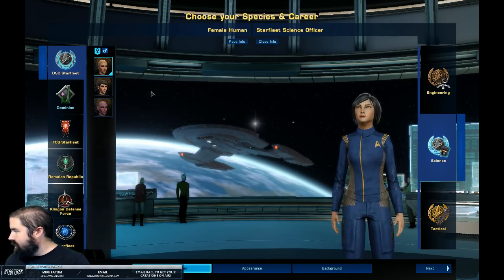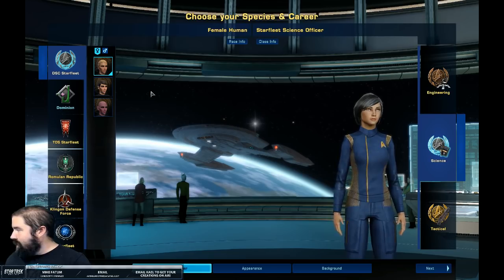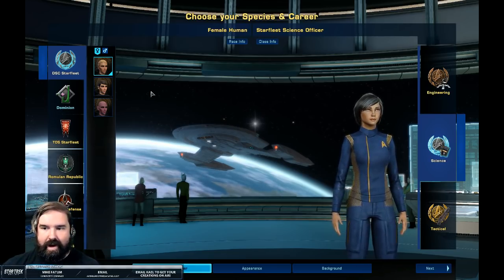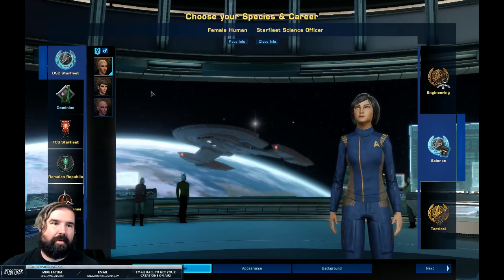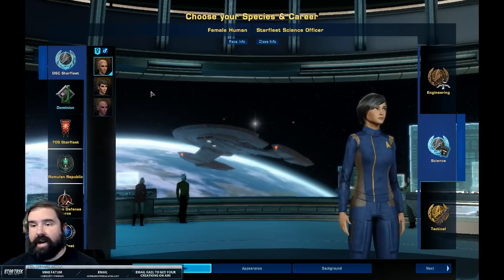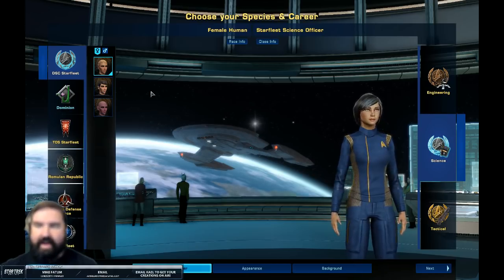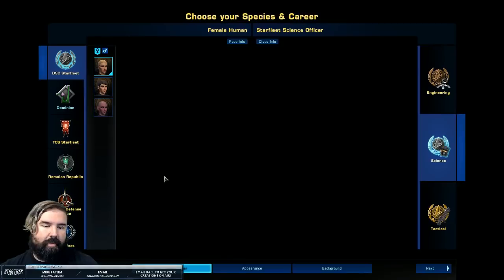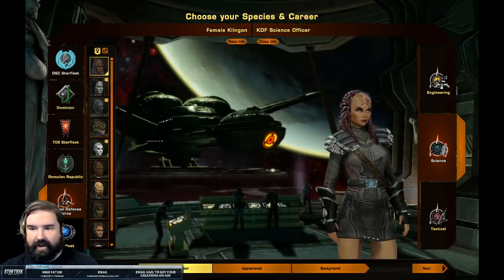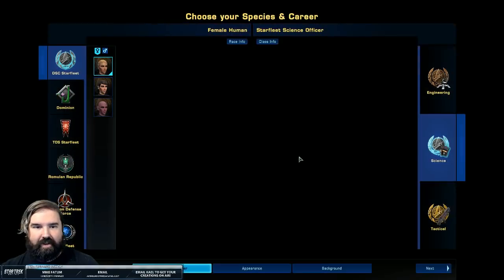Let's see. No playable Discovery Klingons for now. There are Discovery Klingons. You saw them at STLV. Most likely what will happen with them is that they'll be added as a wardrobe option for 2409 Klingons so that you can make your 2409 Klingon look like a Discovery Klingon, should you feel inclined.